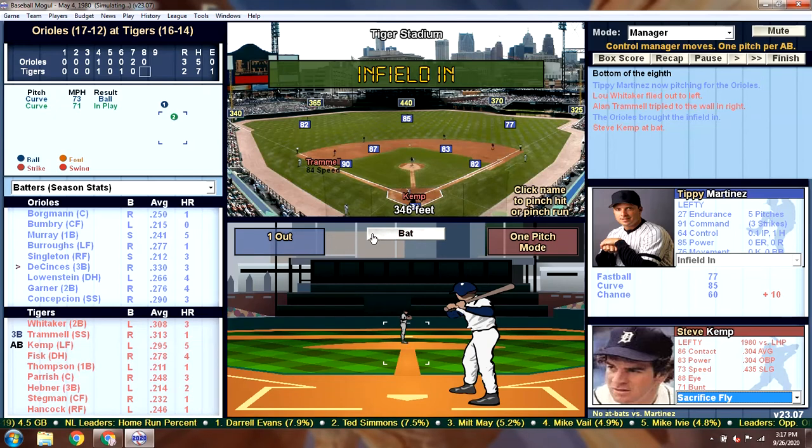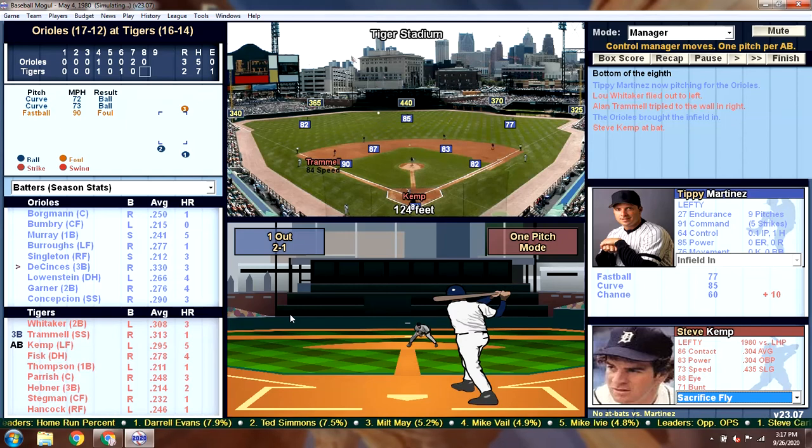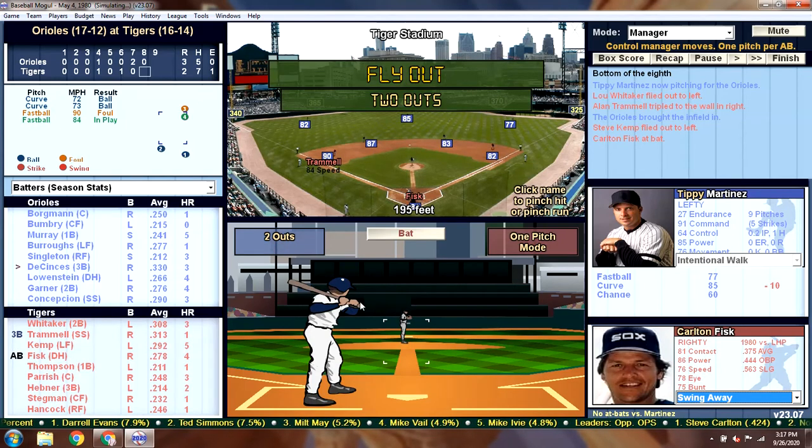If anybody's going to hit a sac fly, it's going to be Kemp. He's got a lot of pop. Oh, maybe he might bloop it in for a base hit. Oh, come on. That's crap. So, 2 down, and we need a Carlton Fisk miracle here.